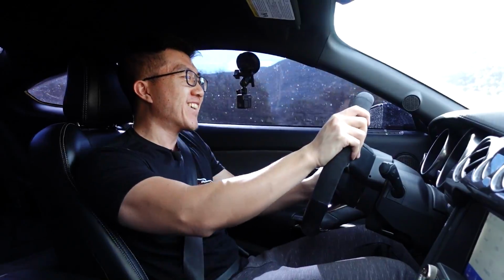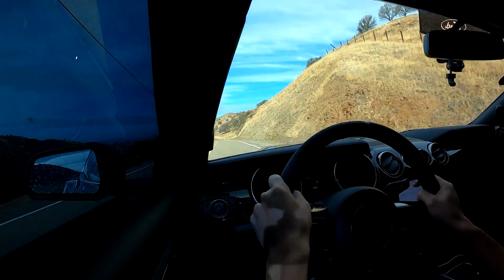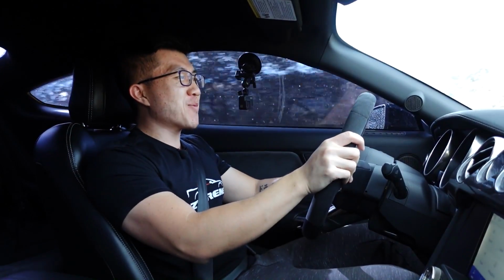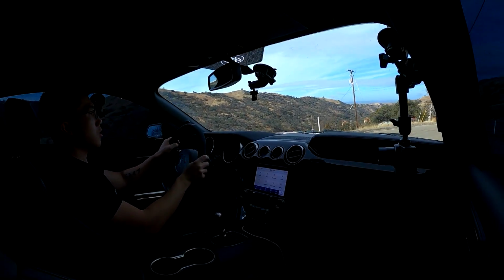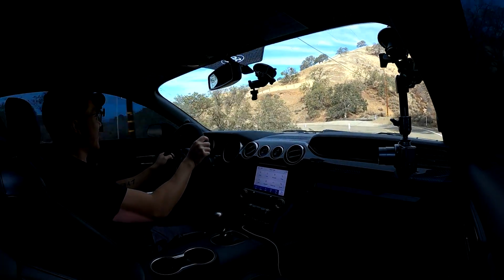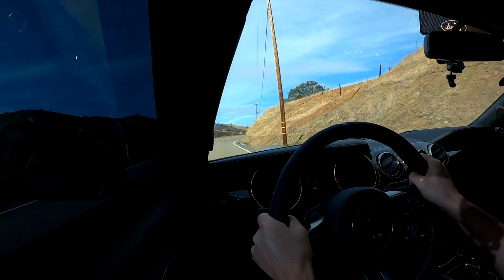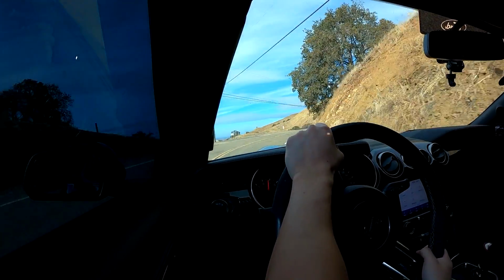That's so insane. This should be illegal. It really should be illegal, this exhaust. Wow, the suspension is so good.